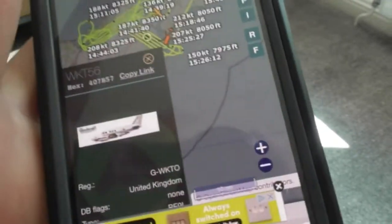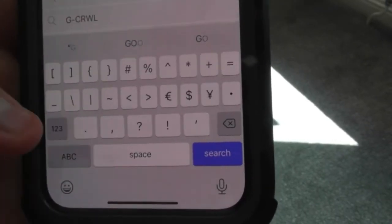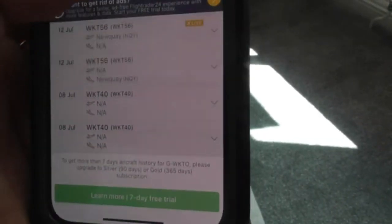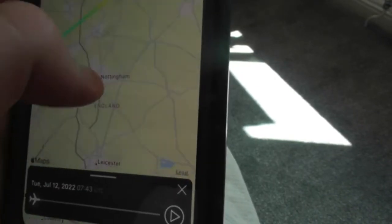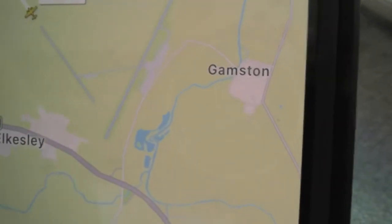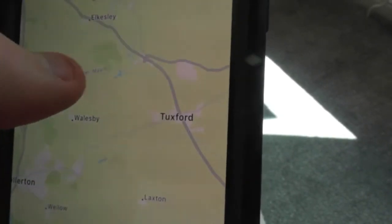And with the other one, I think Flightradar24 should have it. So it was G. There we go. It doesn't say where it's come from, but I think it might have taken off from somewhere near Gameston Airfield.